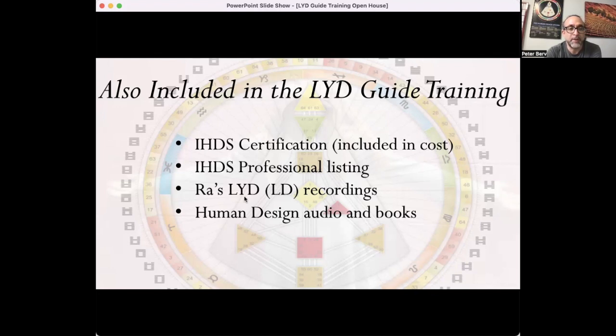I'll also include a copy of Ra's LYD recordings from when he did the training, so you're going to get a lot of support. That's another 10 something hours for you to listen to. He called it the LD, the Living Design, and it morphed into Living Your Design. And once you sign up and make that investment, I'm pretty generous with the amount of audio and PDFs I have for you to take advantage of to support you as a professional.